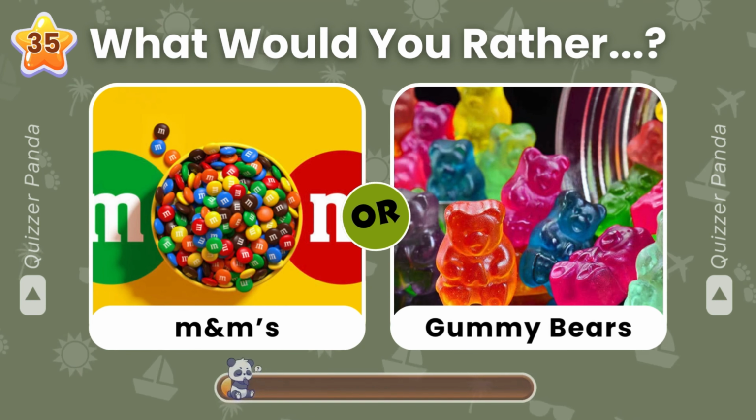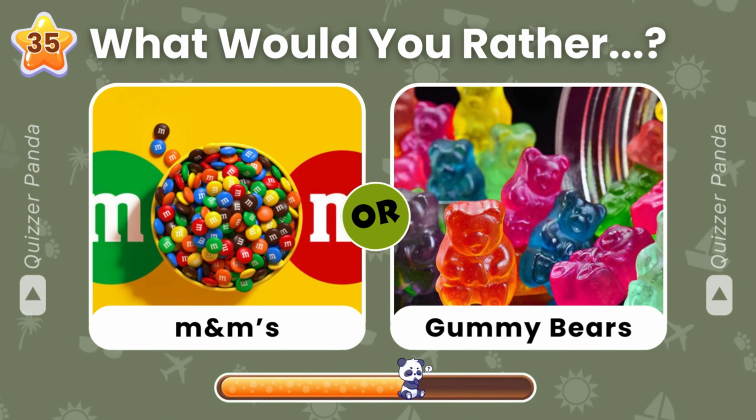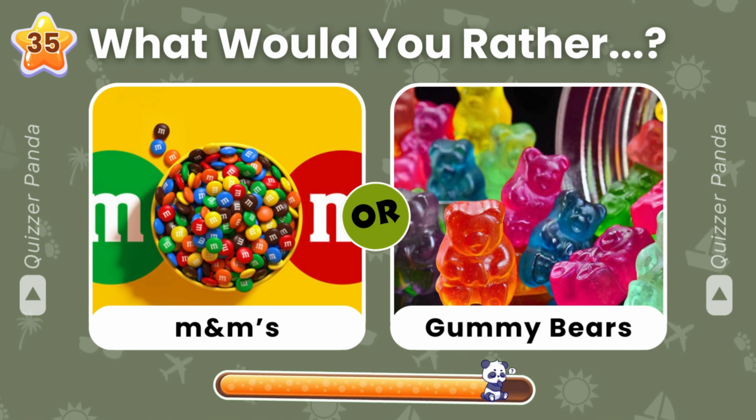Final level. What would you rather choose, M and M's or gummy bears? Mention your choice in the comments section. Panda will appreciate your answers.